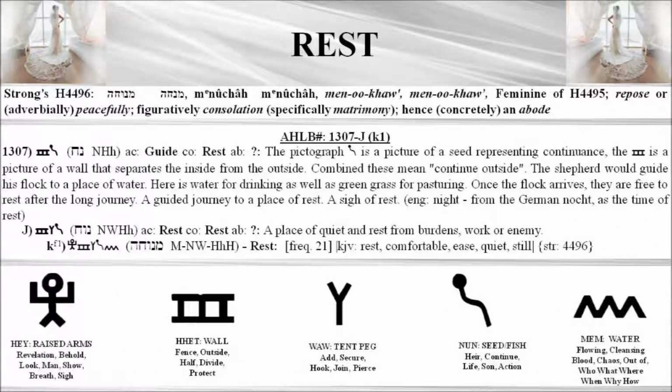So they were unable to enter his rest. Are we going to be able to enter his rest? Strong's 4496: repose or adverbially peacefully. Figuratively, consolation. Specifically, matrimony. Hence, concretely, an abode. Are we going to abide with him peacefully in his abode and be taken to be his bride in matrimony?